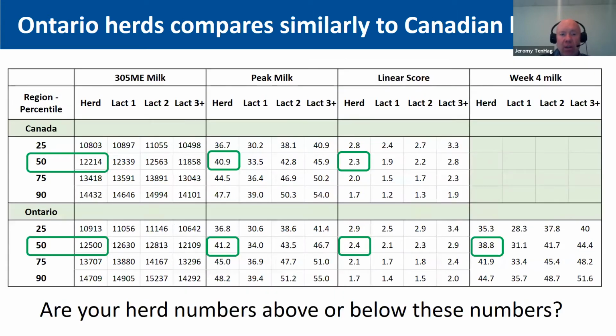And again, we can look at the remaining metrics here. An interesting one that we'll talk a little more about is peak milk, and it was 41 kilos per cow for peak. Is that something you'd expect? Yes or no? Think about those things. Week 4 milk, I think, is a neat thing, and maybe a novel thing. We have some numbers to say what is an average week 4 milk number? What's a really good number? I think we can answer some of those things as we go along today.